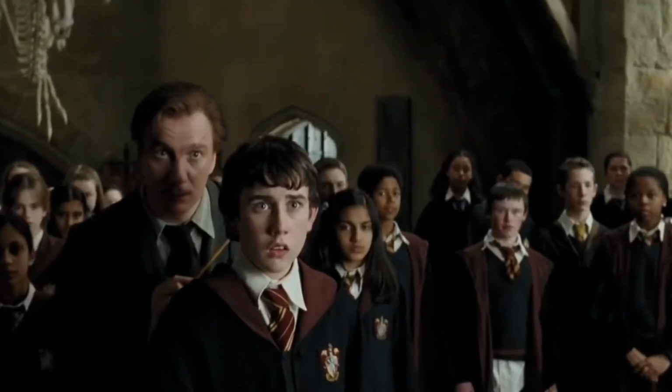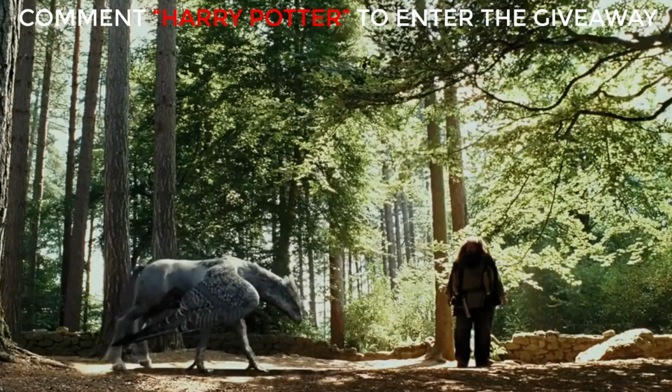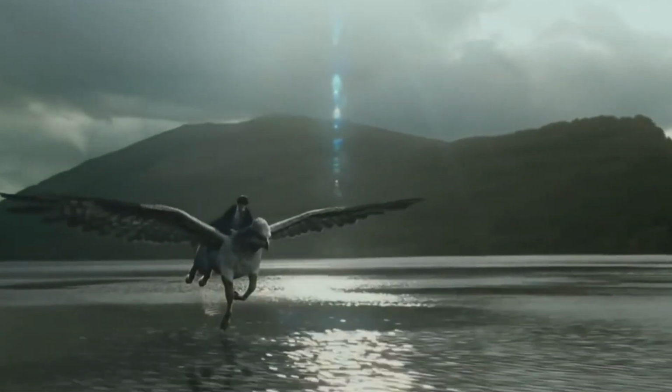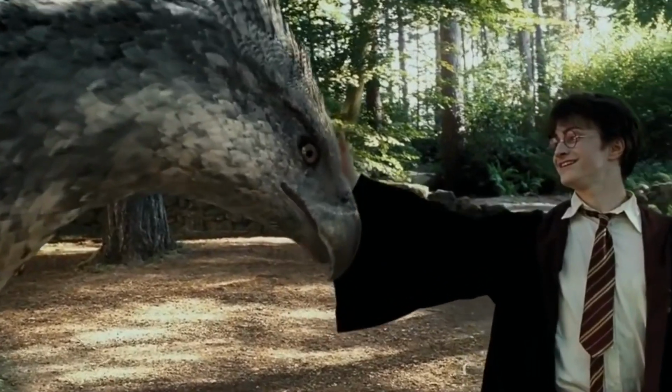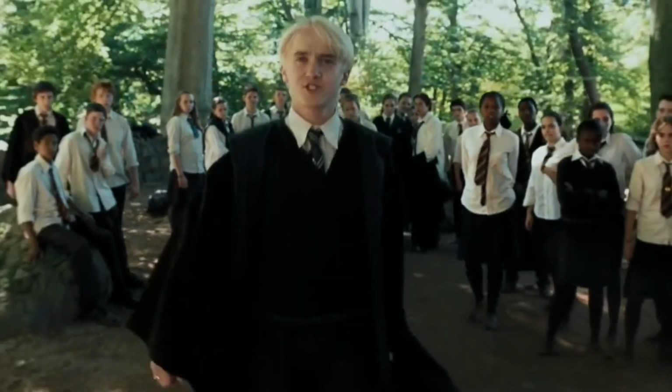The next supernatural creature we'll talk about is Hagrid's pet, Buckbeak. The hippogriff was a giant bird that had the build of a horse. Every single feather of this bird was made using CGI. The team had to talk to vets and physiologists to understand the way the flight of birds works. This made their digital rendition of Buckbeak as lifelike as possible.